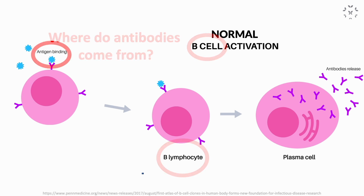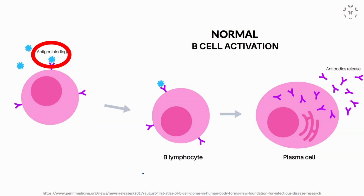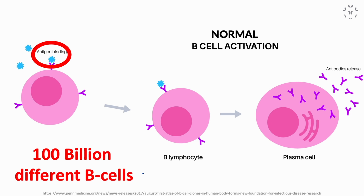So B cells, they don't do anything unless they actually come into contact with an antigen. On the surface of B cells, there's a lot of receptors, and those receptors only attach to one type of antigen. And you know what? Inside of our body, there's actually about 100 billion different B cells. These B cells can actually identify about 100 billion different types of antigens.